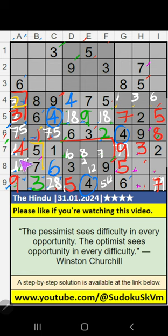Column A, we have 2. So 2 can't come in this cell, 2 is confirmed here. And then 8 is here. 9th row, we have 2. So 2 can't come in this cell, 2 is confirmed here. And then 1 is here.